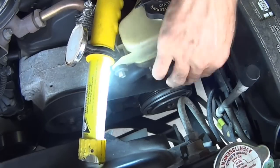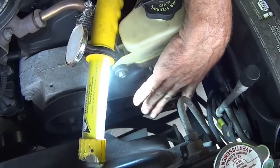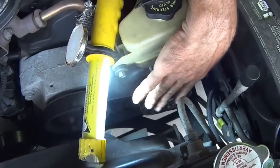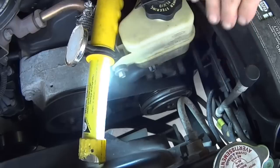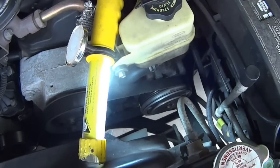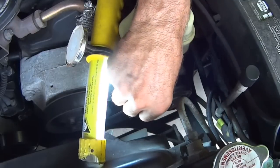Also, when the metal gets hot and everything expands, if this disengages, then what happens is it won't re-engage unless you tap it like that. And when you tap it like that and it engages, then you know you got an issue with engagement issues, and that's going to be your air gap right there.